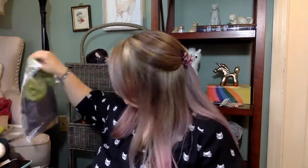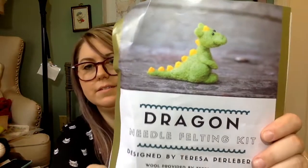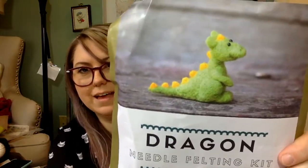I have a couple other works in progress that aren't knitting. I have 2 felting projects, which I'm going to show you. The first was a kit I got for Hanukkah, I think, from my friend Nikki. And it's a little dragon felting kit. How cute is that? I love it. So I started that a little while ago. I put it down, but I'm going to pick it back up. I don't really have much to show you. Right now it looks kind of like the Loch Ness Monster.